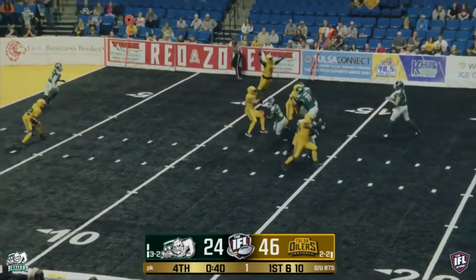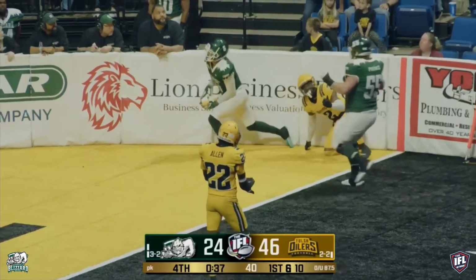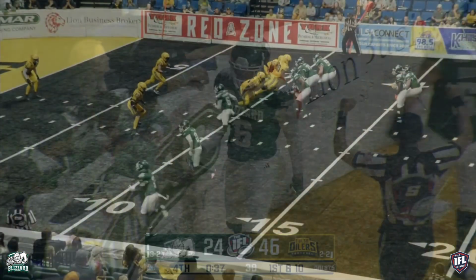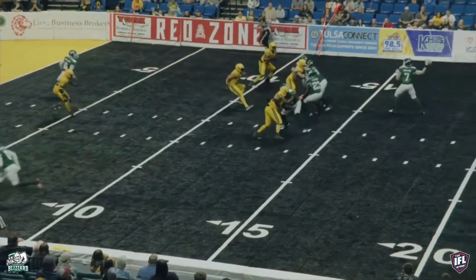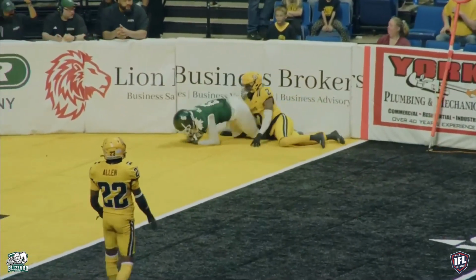Myler will take the snap. He looks to his right again. Wobbly throw. Hall has it, and it's in. A touchdown. Hall Jr.'s got it. And with 37 seconds to go, the Blizzard have reached the 30-point mark here in just what is a short amount of time.